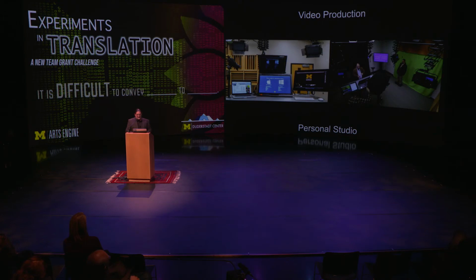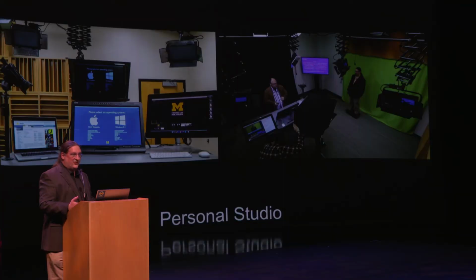All right, so let's move over to some video production resources we have for you. One of the easiest we have, we call the personal studio. It's a small room that has everything you need to produce a video without really knowing how to do that. All the lights are pre-configured, the cameras are pre-configured, the audio is already set up for you. All you need to do is go into the space and deliver your lines, your presentation, and you can record yourself.